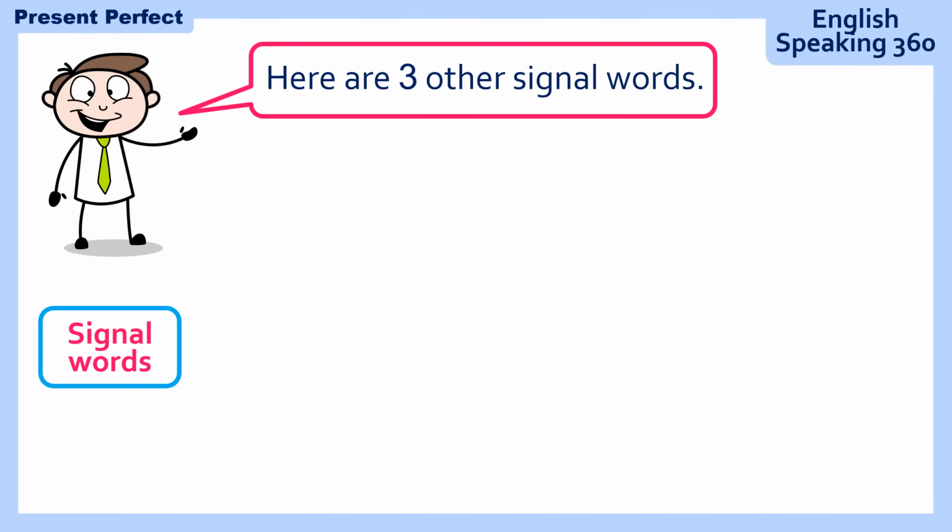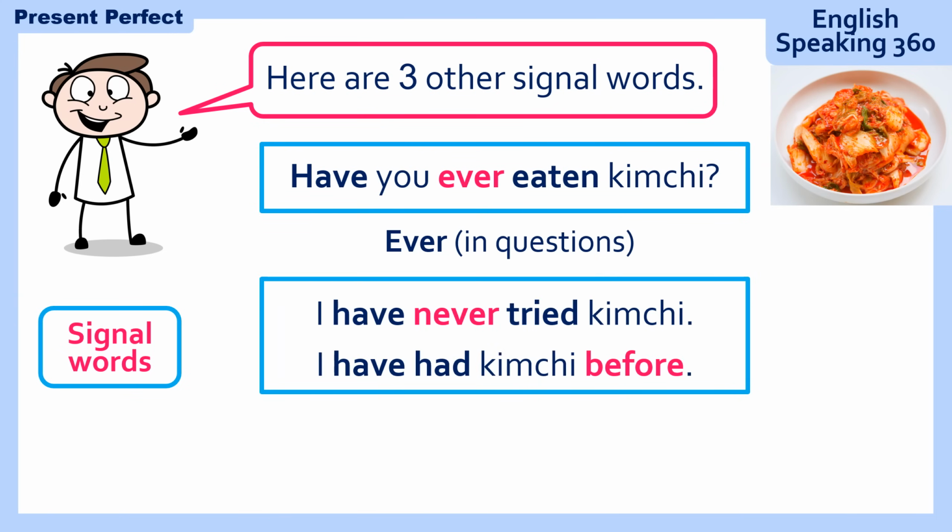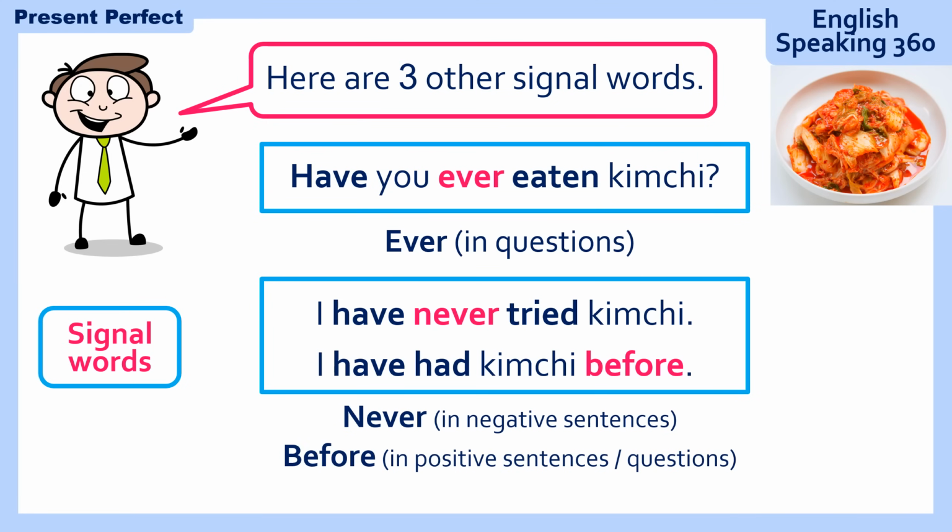Here are 3 other signal words. Have you ever eaten kimchi? Ever is used in questions, and when you see it, it's a good indication to use have plus PP, the present perfect. I have never tried kimchi. Never is used in negative sentences and is also a signal word. And the last one, I've had kimchi before. Before is used in positive sentences and also in questions.